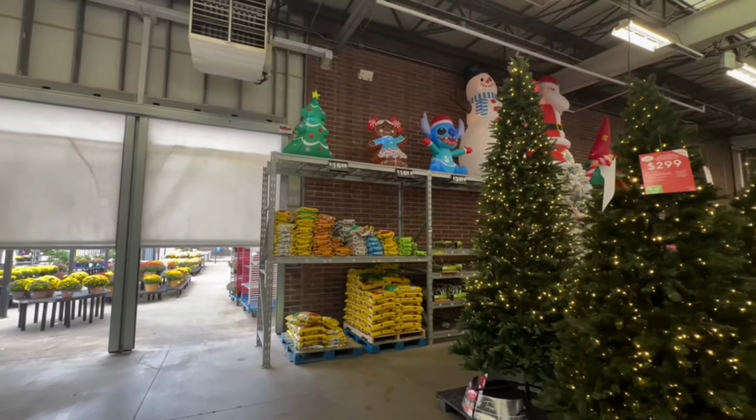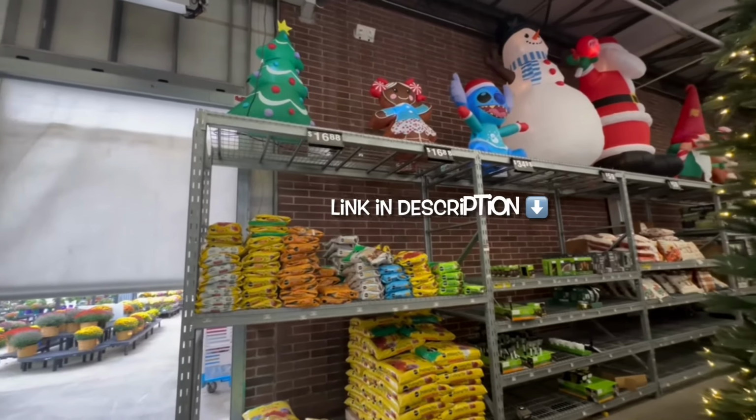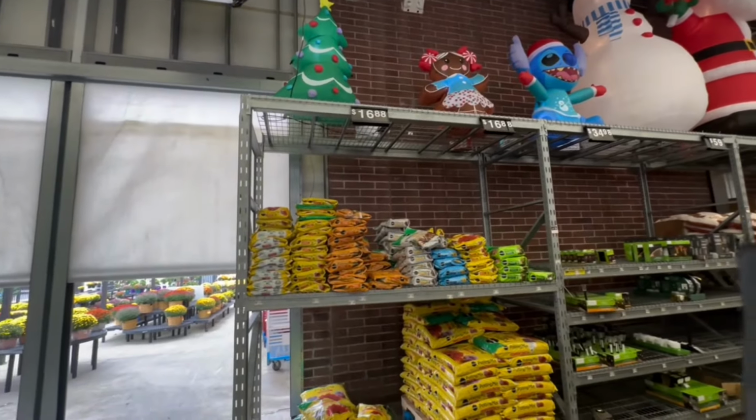Nice inflatables up there. The tree and the gingerbread at $16.88.